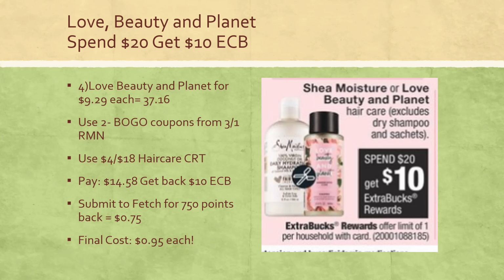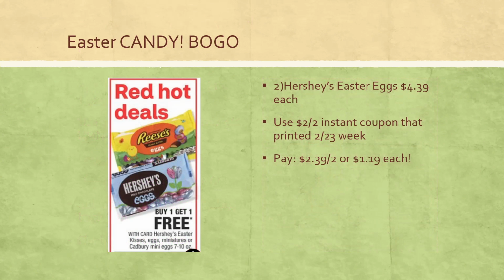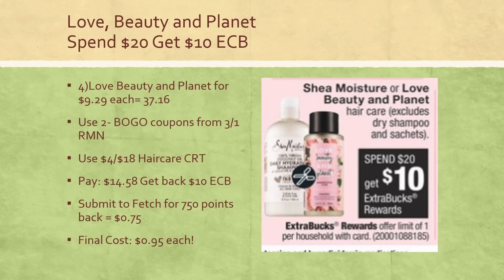So final cost would be just 95 cents per shampoo, which is an amazing deal when they're starting at $9.92. And of course that $37 is going to count towards CVS Beauty. So you're going to get an additional $3 back in beauty bucks. Now your final cost, instead of being $4.58 and then taking off that 75 cents, you're going to get back that $3 beauty buck. So now your final cost is 83 cents for all 4, or just 20 cents an item.